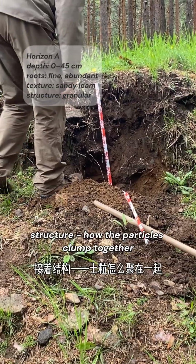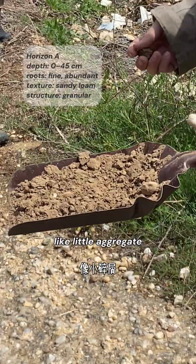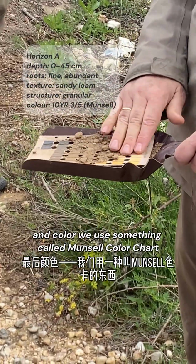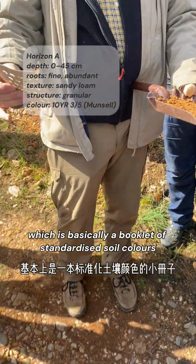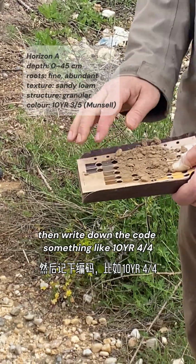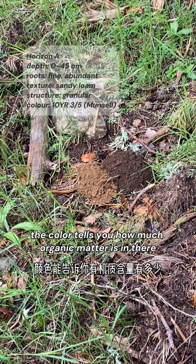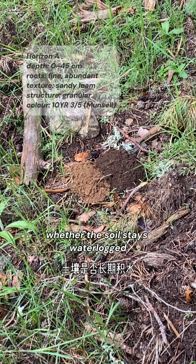Structure, how the particles come together. Near the surface, it is often loose and crumbly, like little aggregates. Deeper down, it can form larger, more angular blocks. And color, we use something called the Munsell color chart, which is basically a book of standardized soil colors. You hold it up to the soil and find the closest match, then write down the code, something like 10YR 4/4. The color tells you how much organic matter is in there, whether iron was oxidized, whether the soil stays waterlogged.